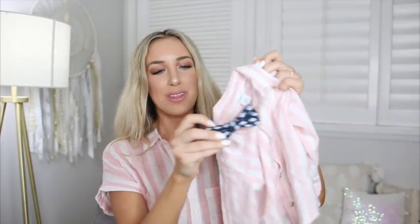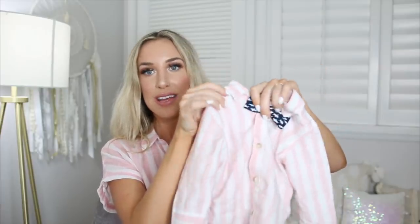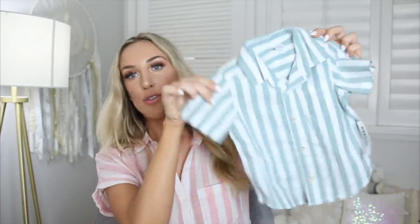It's a little crinkly because he wore it today, but it came with a little snap-on bow tie too. So then Christian can wear this and look all proper and gentleman-like, and I can wear my matching shirt as well. And then we also got him this green striped shirt, and I have a matching one here too. So it's a great place to go if you need matching family outfits. Maybe it's Easter or you have family photos or it's another type of event or something like that.